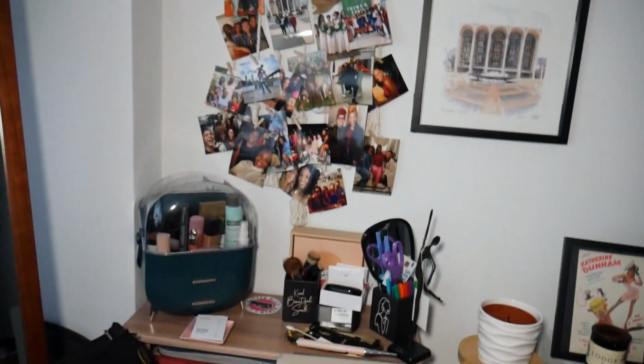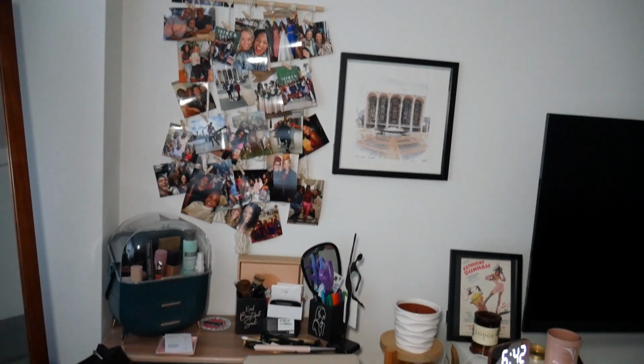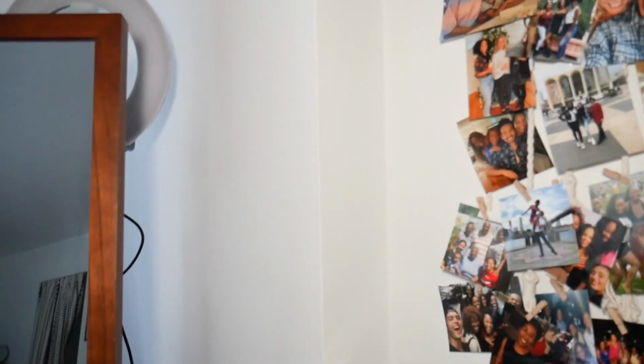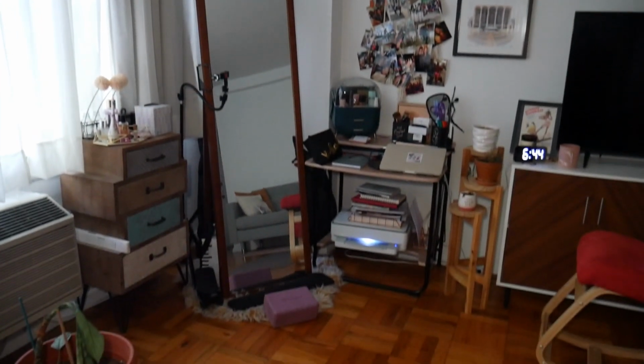Now the only problem is that I have beautiful pictures here, and it fits me so well, so I'm like, I just have to move that, but then where would I move it to? Because this wall cuts off here, that's why I feel like the mirror works, because nothing else would be able to go there anyway. So that's the area as a whole that needs work.